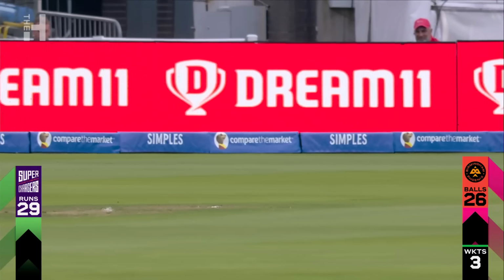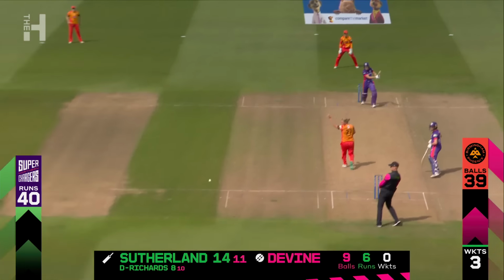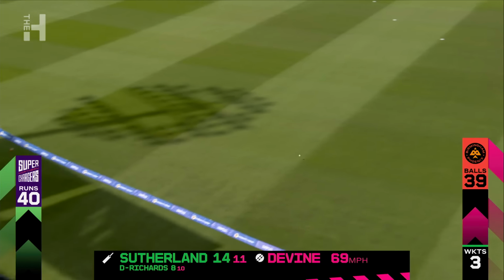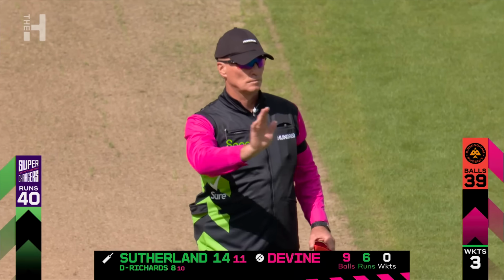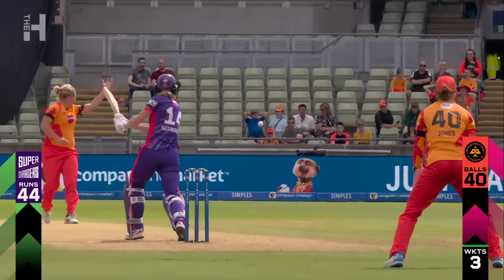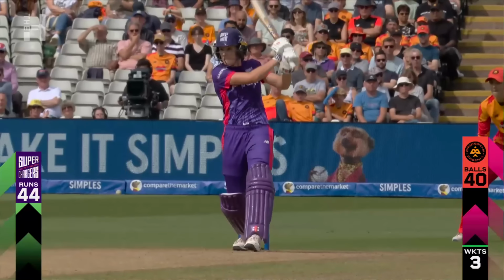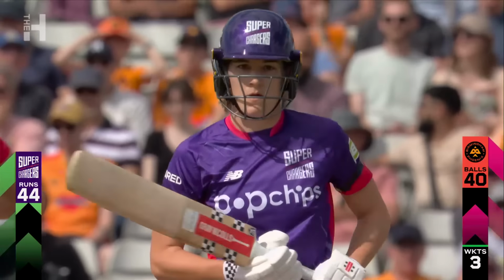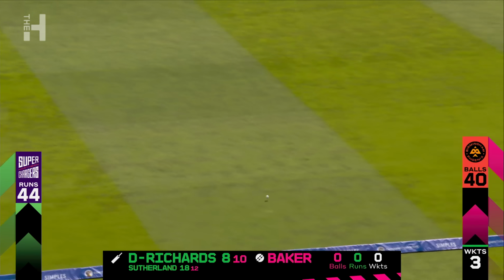Fran Wilson out on the boundary. She's trying to stop. Hit powerfully down the ground. Beautiful shot. Sutherland finds the boundary yet again. Normally the shorter wide deliveries go through the offside a bit squarer, but this just gets thumped down the ground. Powerful position. In for a first five. Down the wicket and played beautifully.